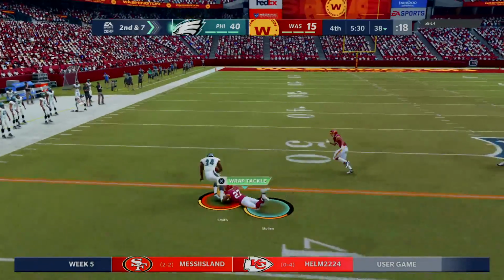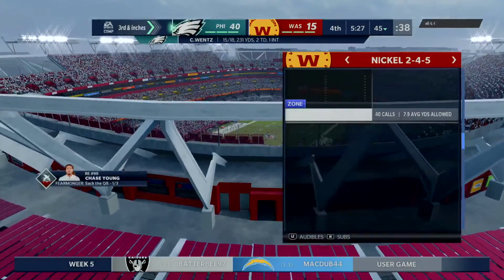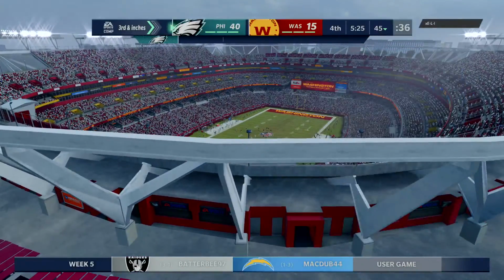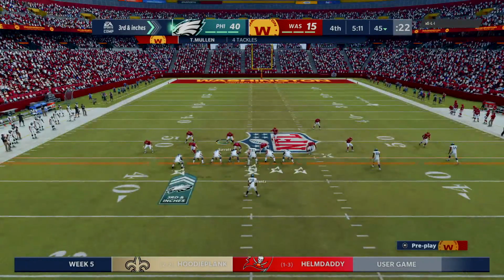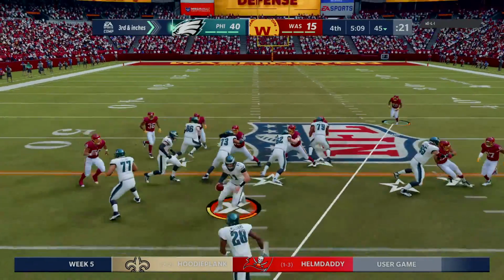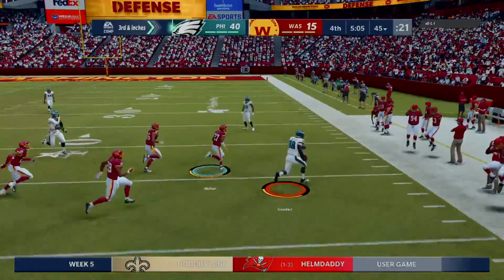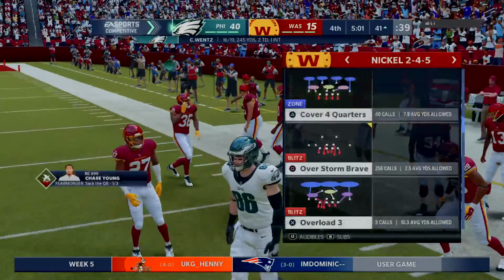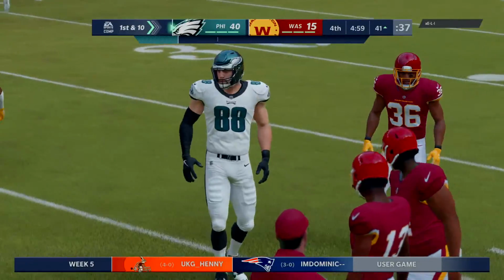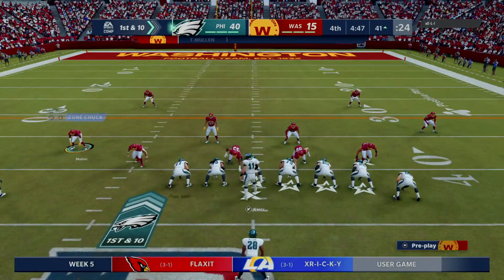Wentz now to throw. And he will find his man on the outside. 7 yards on the play. And they'll be faced with a 3rd and inches. Brings up 3rd and inches. Play action. Now Wentz. And he's got his man in stride, complete. And he is going to have an Eagles first down as they're able to get the 3rd down conversion. 14 yards there and an Eagle first down.